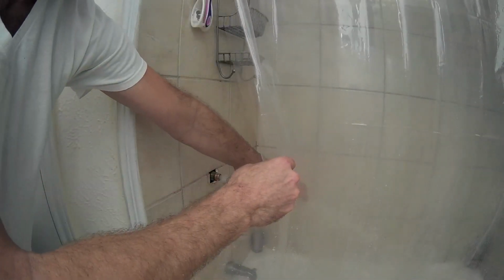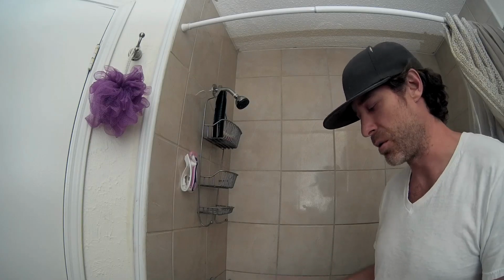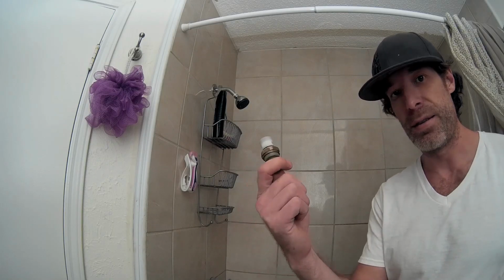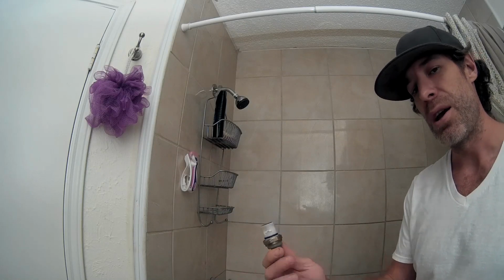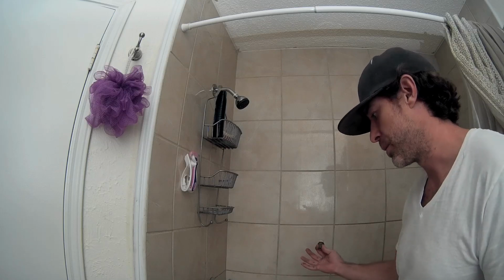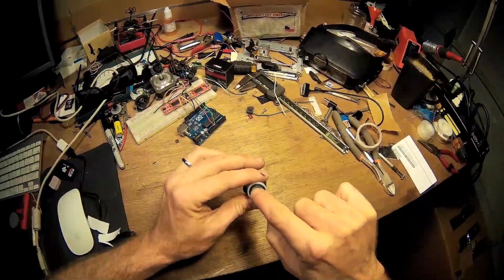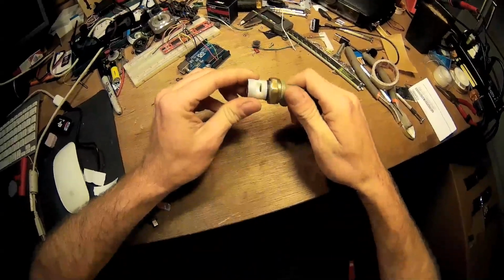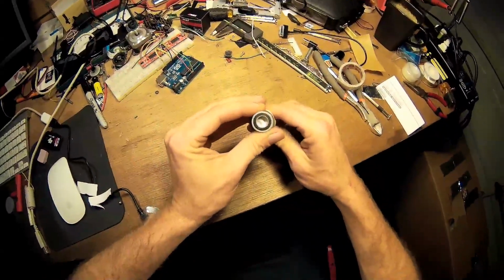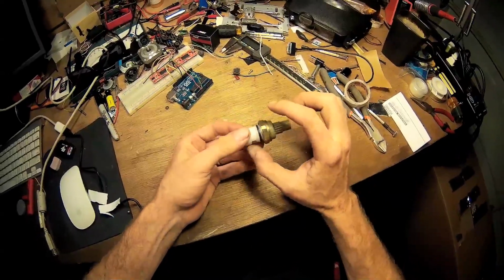Alright. Yeah, see, that's normal pressure. My first reaction is to say it's the valve. It's a faulty valve somehow. But how can both valves go out at the same exact time? This is how the valve works. Water comes in through here. When you open the valve, and this is a quarter turn, it opens these little guys. Water flows through there and comes out here.